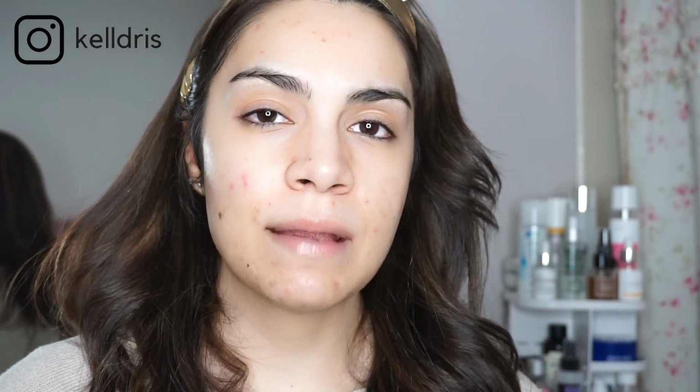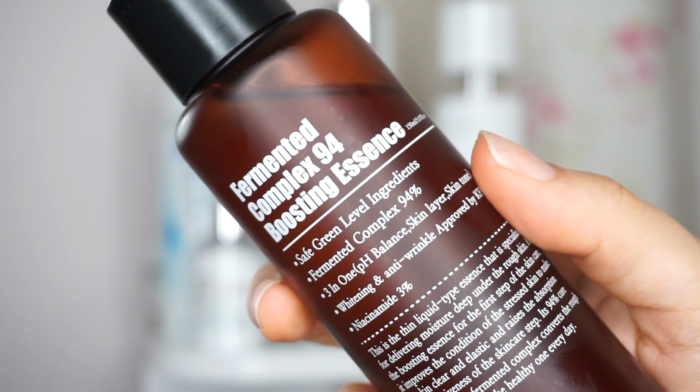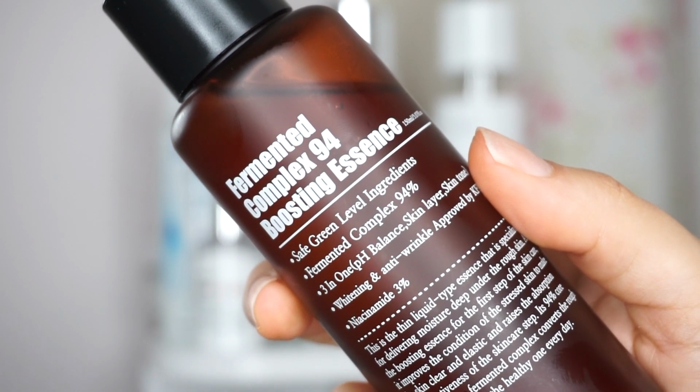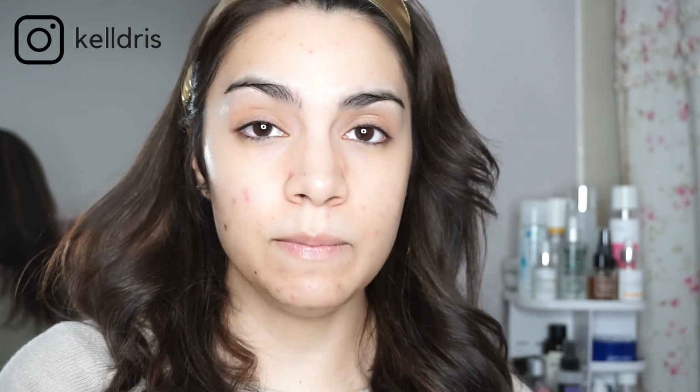So another product that I'm liking is from Purito as well, and this is the Fermented Complex 94 Boosting Essence. So this actually contains galactomyces, which is a fermented ingredient, and now fermented ingredients can really help brighten up the skin. They actually contain a lot of antioxidants, so they can repair skin, regenerate skin, and they also help other ingredients penetrate the skin deeper, and that is always good news because deeper penetration into the skin means better results.